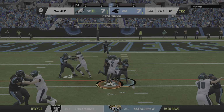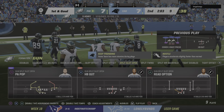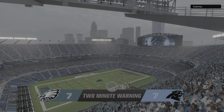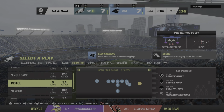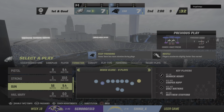10th carry now for Derrick Henry. And he will have the first down inside the 10 to the 9-yard line. And they got 3 yards. That's enough. A conversion, and now it's 1st and goal. We've hit the 2-minute mark of the first half. All knotted up at 7.